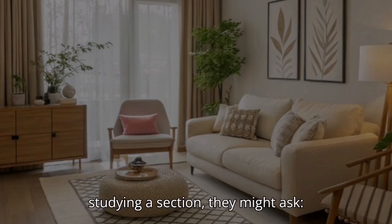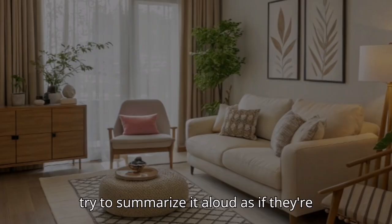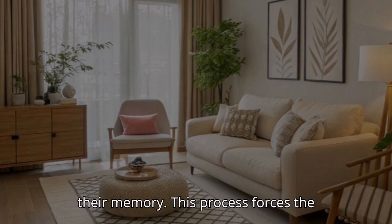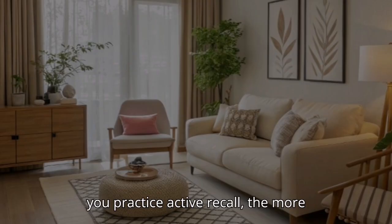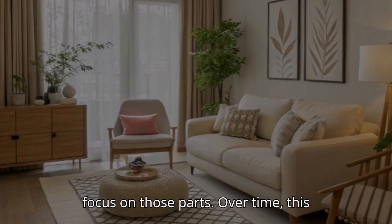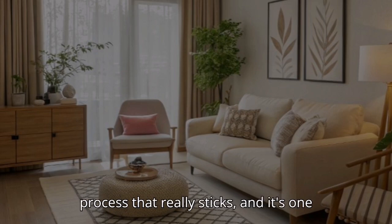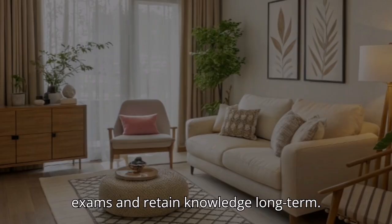For example, after studying a section, they might ask themselves what the main points were, or try to summarize it aloud as if they're teaching someone else. Some even create flashcards or practice quizzes to test their memory. This process forces the brain to work, strengthens the neural connections, and makes it easier to recall the information later. The more you practice active recall, the more confident you become with the material, and it also helps you identify what you actually don't understand, so you can focus on those parts. Over time, this habit turns studying from a passive, forgettable activity into an active process that really sticks, and it's one of the most effective ways to prepare for exams and retain knowledge long-term.